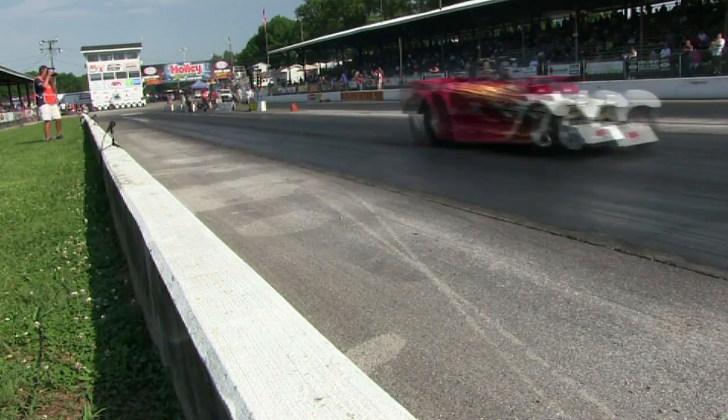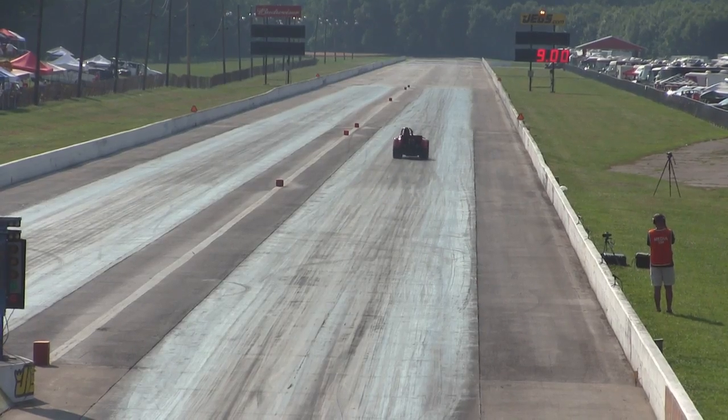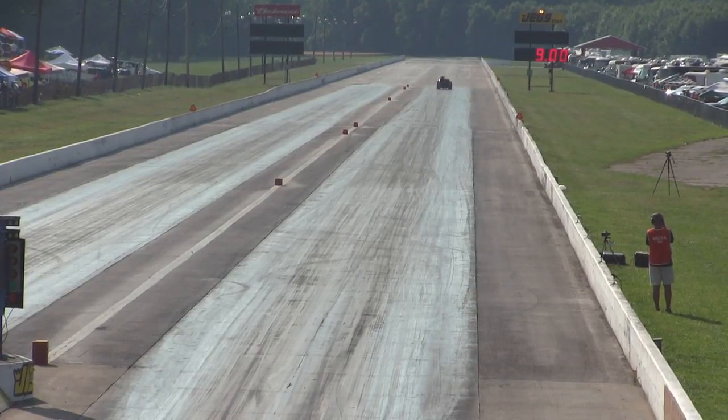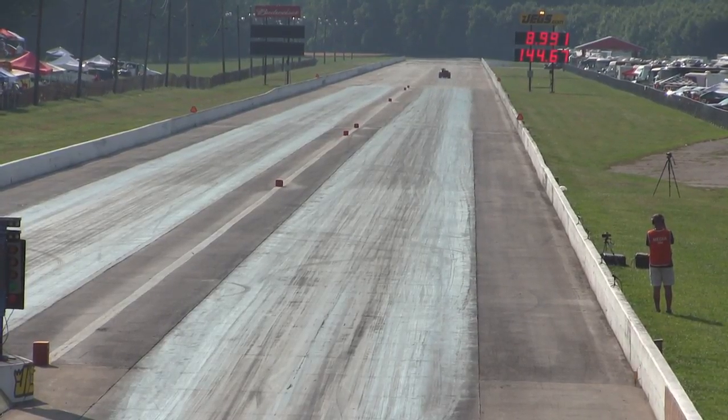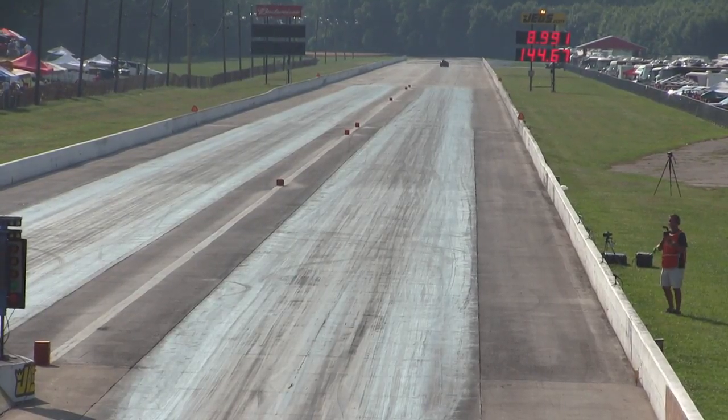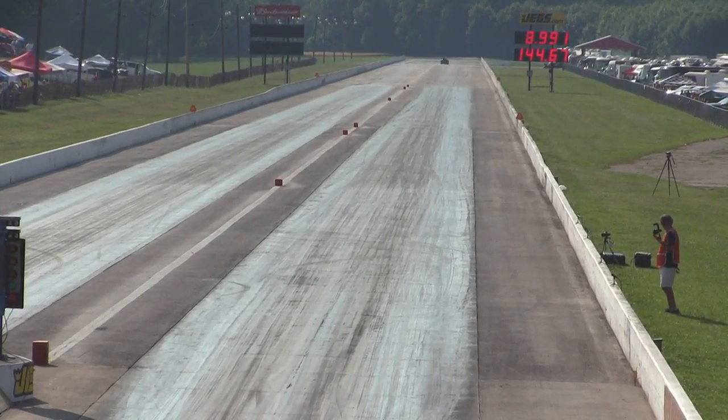Off the mark, 1.2 60 foot. Looking for a 9 flat. Dan Deshawn on a single. Goes 899 with a 1.9,000ths of a second off the dial. Dragster comes up now.